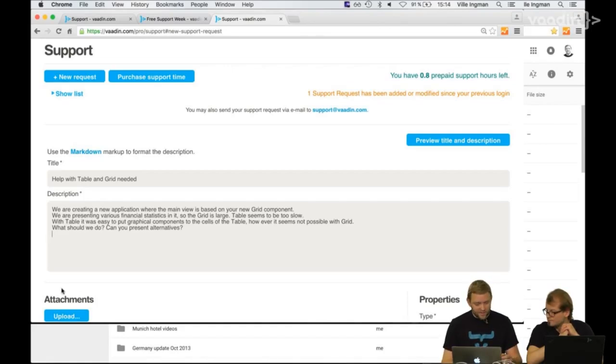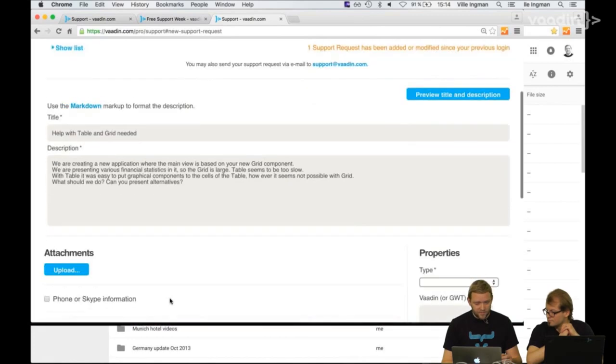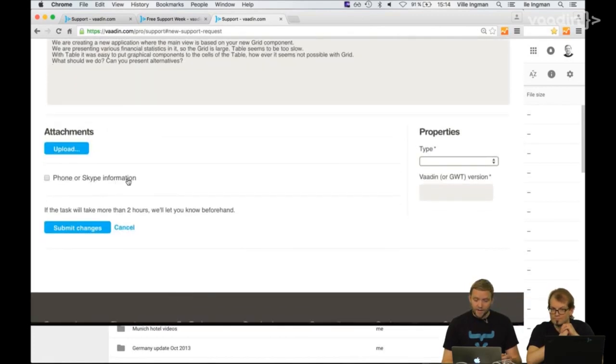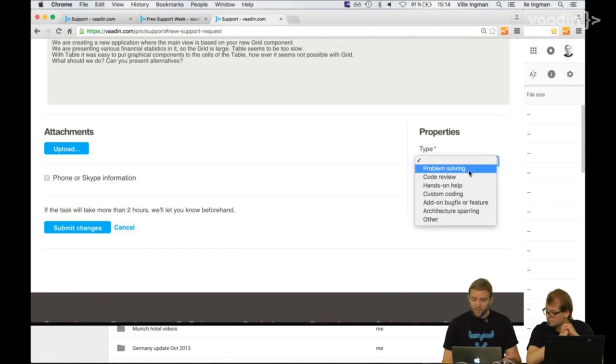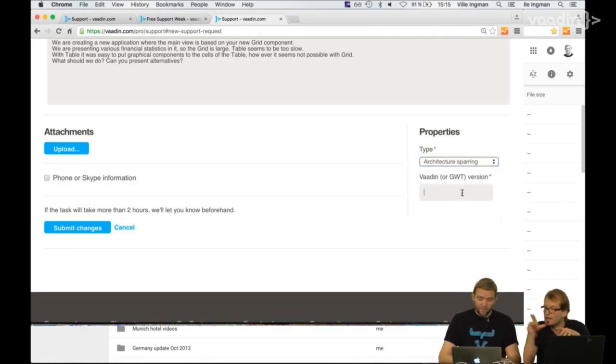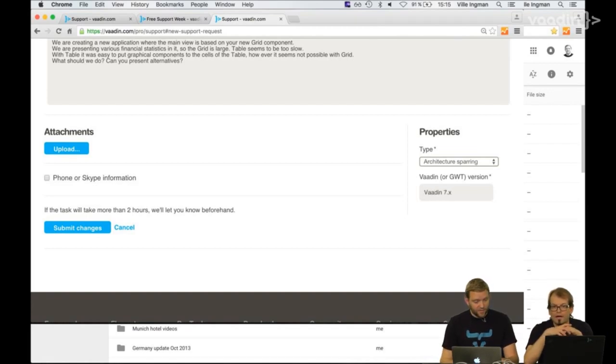So maybe if I just go ahead and submit it. What I have to do here is say what type this whole thing is. I guess this could be, what would you call it? Hands-on help, maybe. Hands-on help or architecture sparring could be. Okay, let's try that. Yeah. And for Vaadin, I will just put Vaadin 7.x. Yeah, that I'm going to use here.